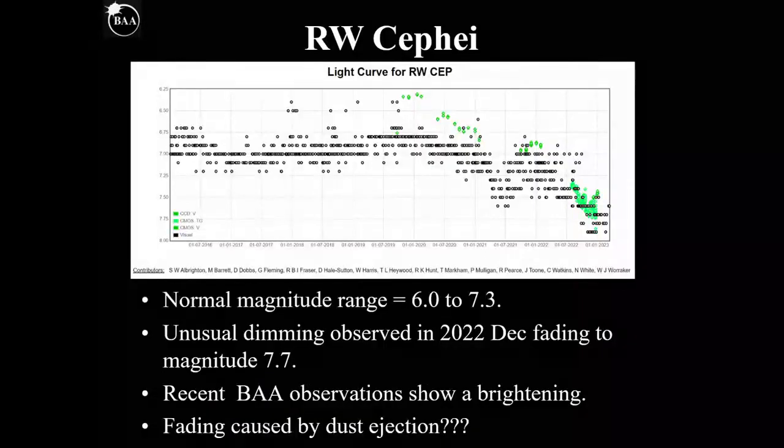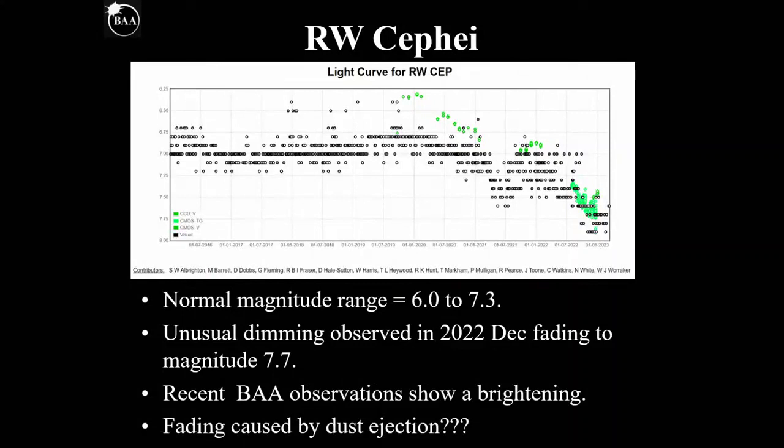And over the last few years, here's a light curve going back to 2019. This star often stays within about magnitude 6 to 7.3. But recently, it has started to show a fade where it's dipped down to about magnitude 7.7 or 7.8. And now, contrary to its normal behaviour, recent observations have shown that it's starting to brighten again, and there is speculation that this might have been caused by a dust outbreak around the star, very similar to what we saw with the fading of Betelgeuse a couple of years ago. Whether this is true or not, I'm not exactly sure.